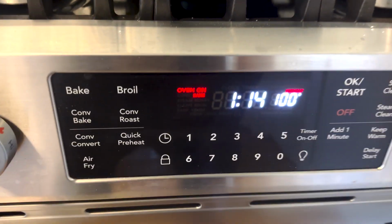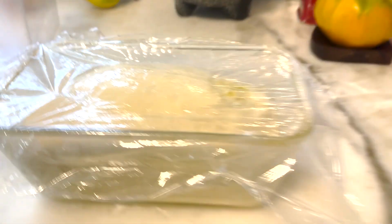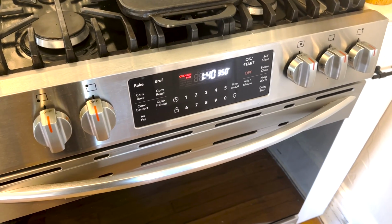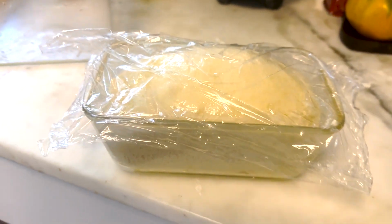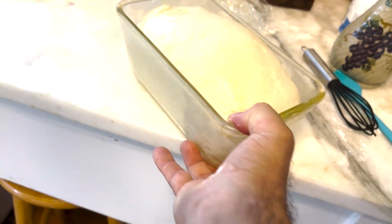So let's let that preheat and let our bread continue to rise. As soon as that's preheated, we'll pop her in. All right, 350, just got the beep. So we are good and perfect timing. Look at that, we got the rise. So let's peel this off and pop her in. Here we go. 350.